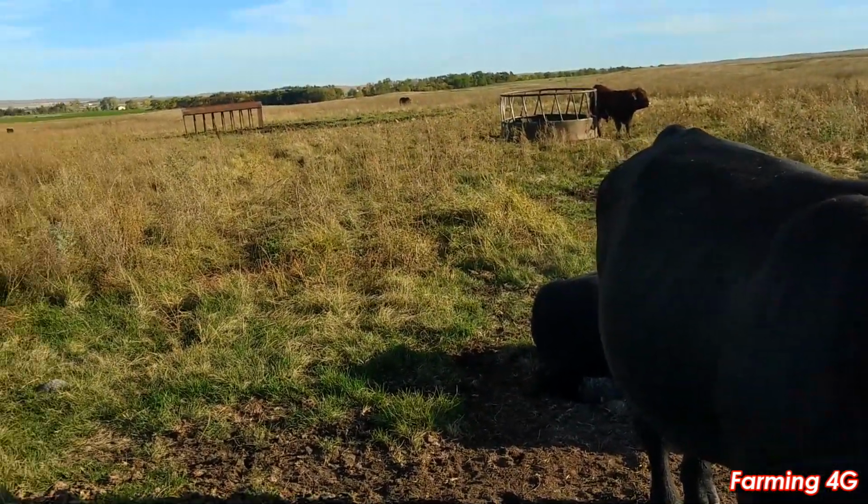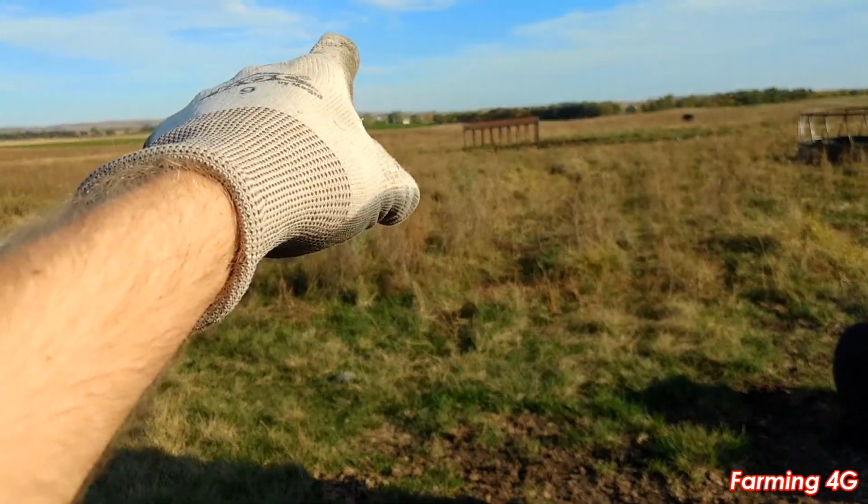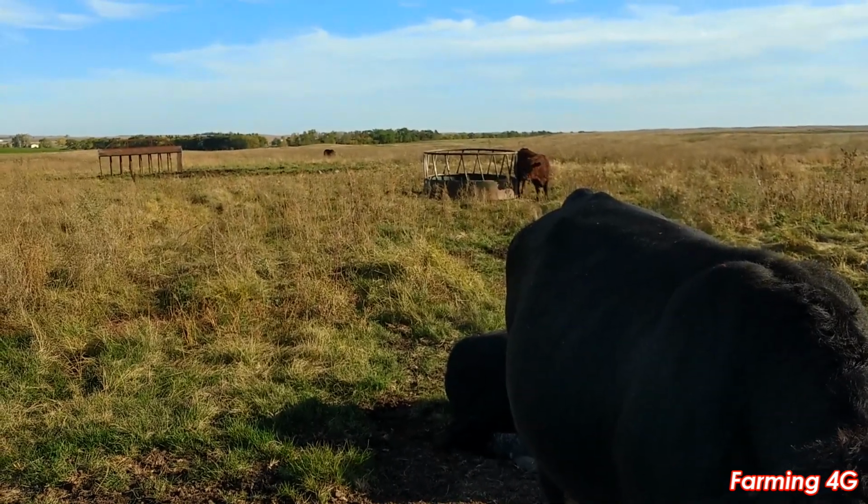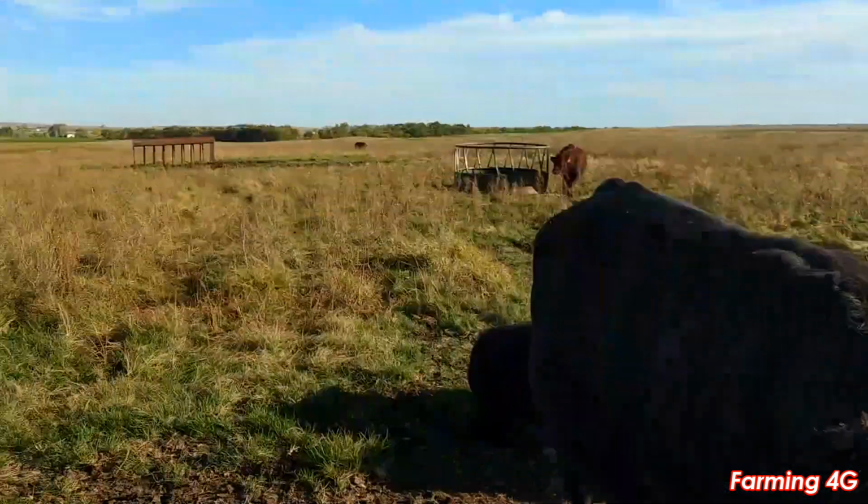One guy's coming over there. Yeah, that is 131 over there. I can see his orange tag. That one I think is the other Solaire there. I don't know where the other bull's at. Where's the other bull at?